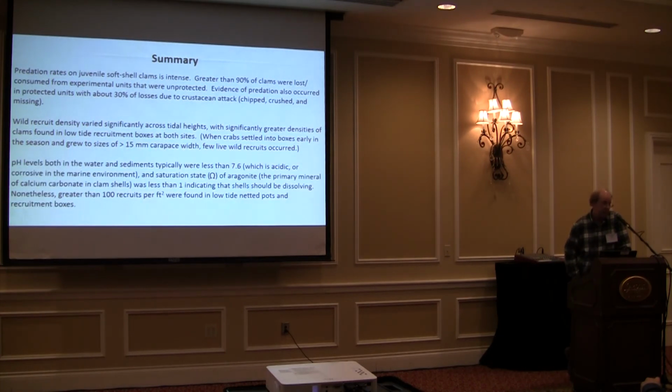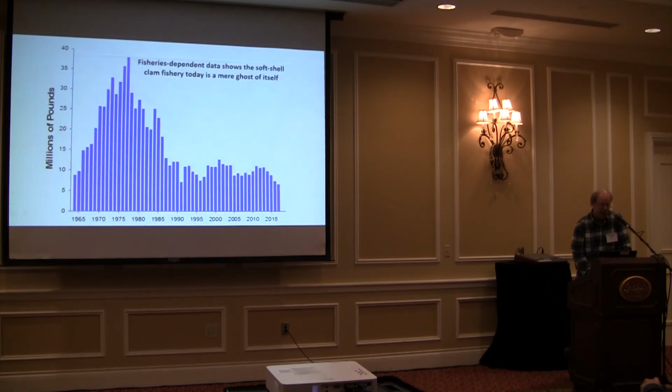pH levels in both the water and the sediments were less than 7.6, which is acidic or corrosive. And saturation states of aragonite, this is the primary constituent of the calcium carbonate that's in the shell of softshell clams, was less than one, indicating that the shell should be dissolving. But yet we're finding plenty of wild recruits in both the boxes and the netted pots.